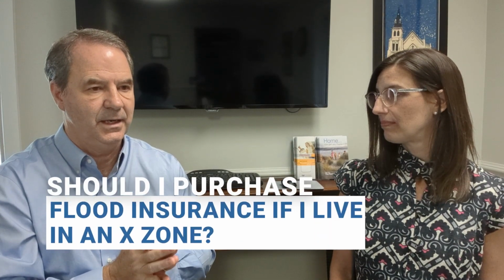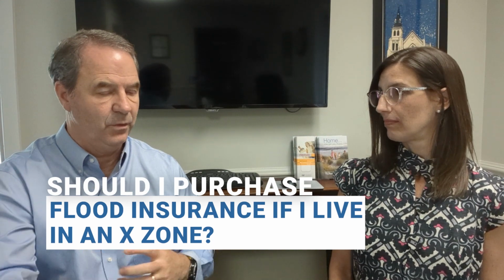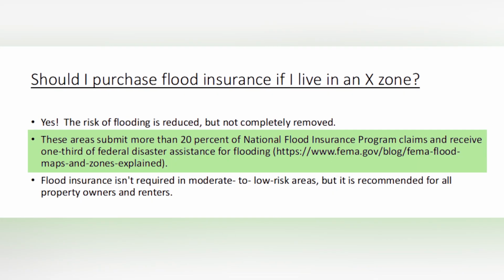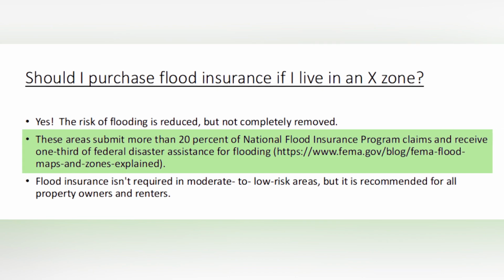So here's a question I get asked a lot: if a property is in an X zone, which is obviously a lower risk of flooding, but it still can flood, should you get flood insurance? Absolutely. We always make the recommendation. You're in a more moderate flood zone, but that does not remove your risk of flooding. The National Flood Insurance Program reports 20% of their claims are for homes in moderate flood zones. So we would certainly recommend it. Premiums typically can be really reasonable in these more moderate zones.